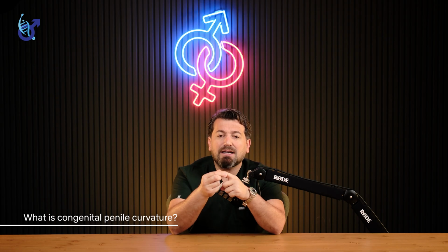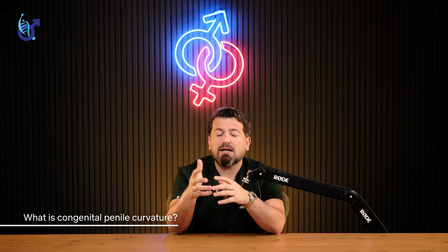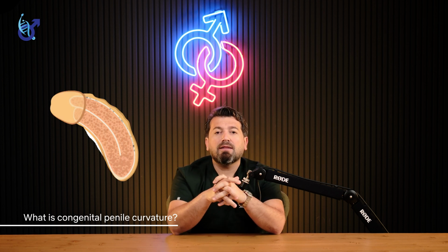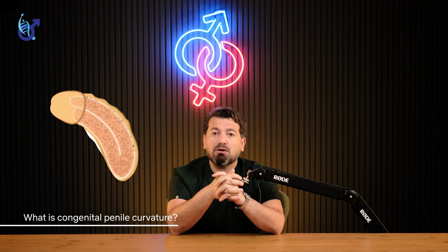If there is a longer formation of the tunica albuginea on the right side or on the left side, your penis will bend to the other side. For example, for a man who has congenital curvature, the right corpus cavernosum is longer than the left one, so there will be a left curvature, just like a balloon, and the man will suffer from the curvature.